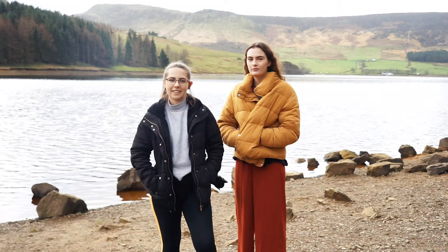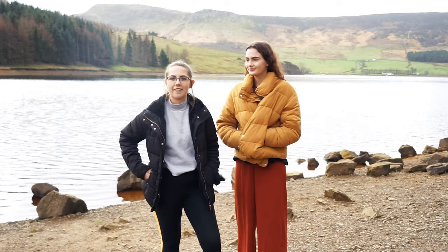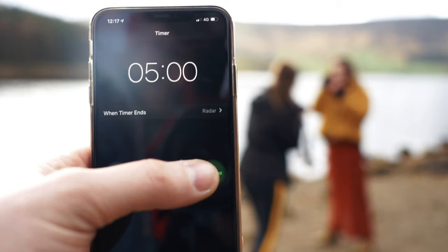We've just come down by the water for our first location, and we're going to both do 5 minutes shooting with Veronique just around this area. In 3, 2, 1.